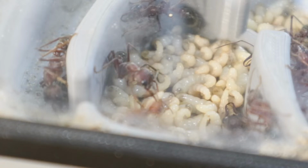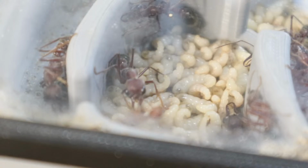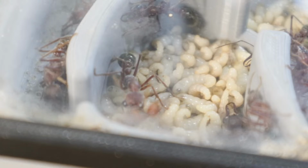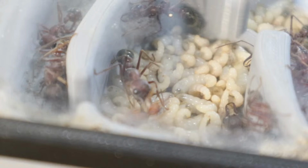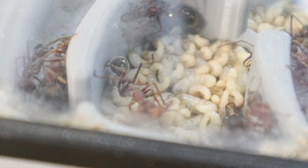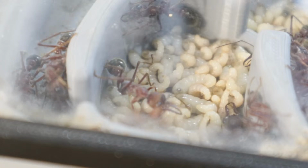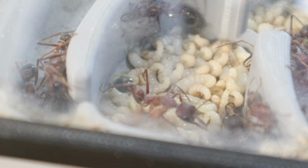Lots has hatched here. This is just one of the chambers with the larvae, so we really are going to have quite an expansion going on with this colony, and hopefully over the next few months, as it starts to get warmer, we'll be able to have a lot more workers hatching in this colony.